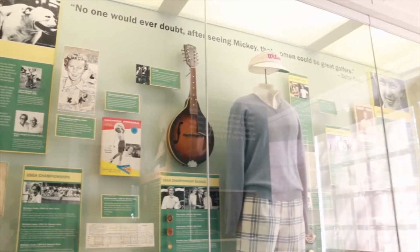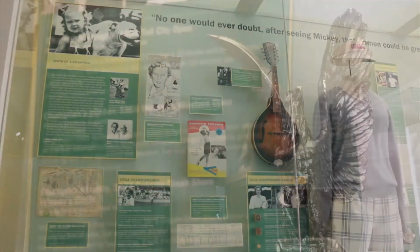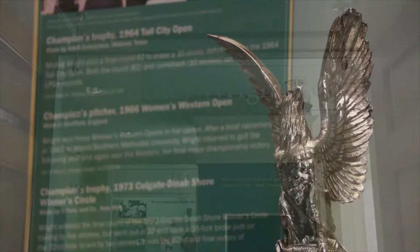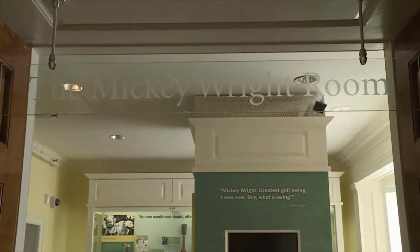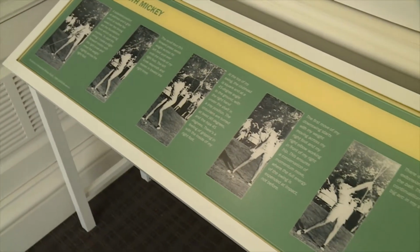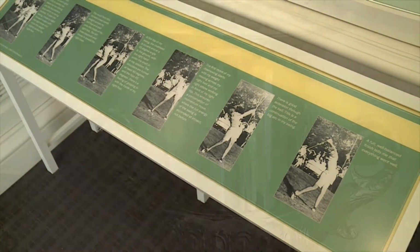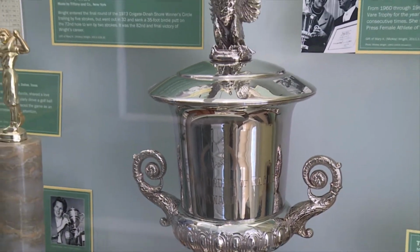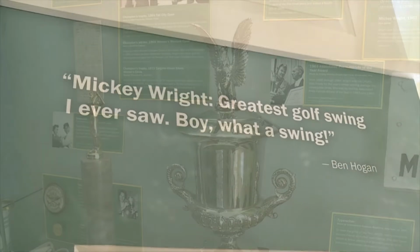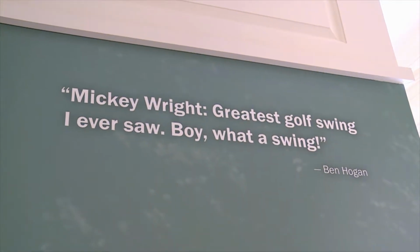Well, Robert is someone who is here, obviously, full-time and knows intimately what's involved on every inch of Golf House. Do you have a favorite spot? The Mickey Wright room. It's one of my favorite spots. I think Mickey has gotten quite the credit that maybe other players like Arnold and Jack and Gary Player have, but many people don't know that she won 4 U.S. Women's Opens, and she was so impressive that both Byron Nelson and Ben Hogan said that she had the greatest swing they ever saw. So that's a pretty high compliment.